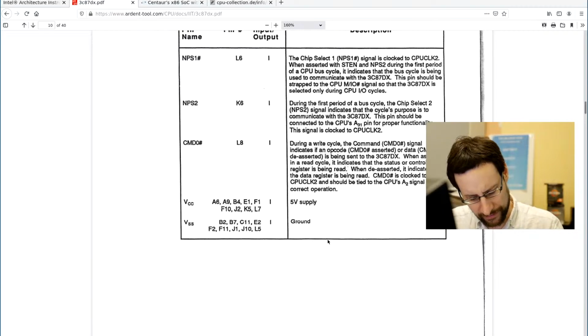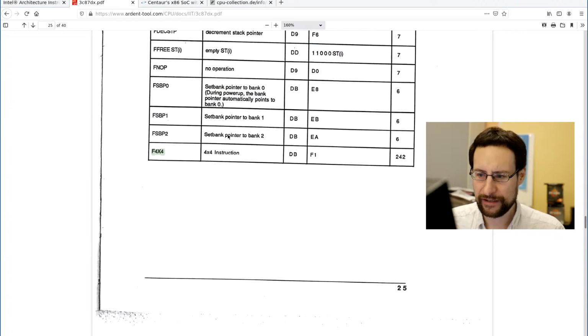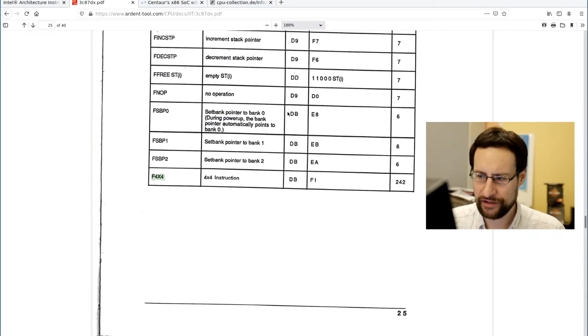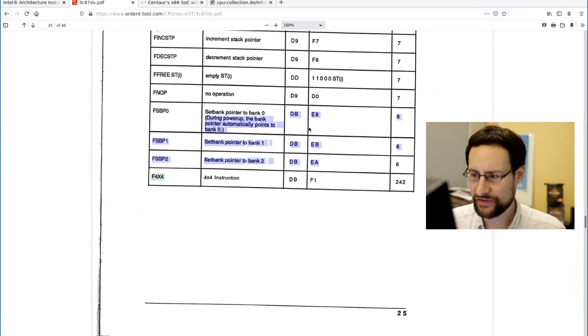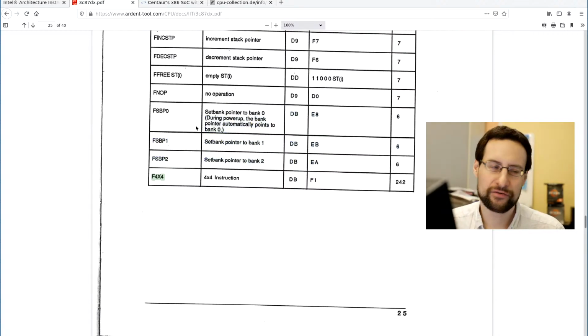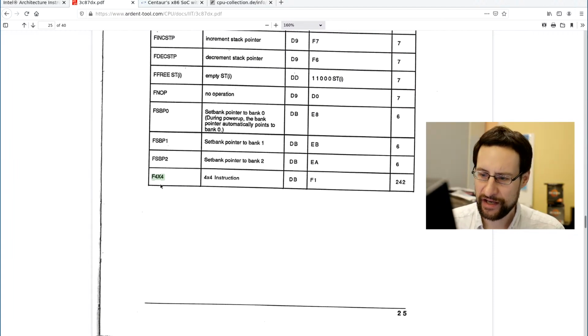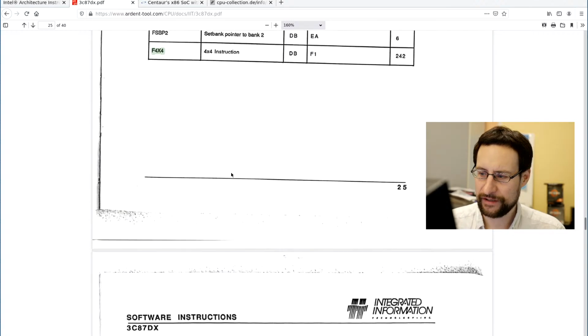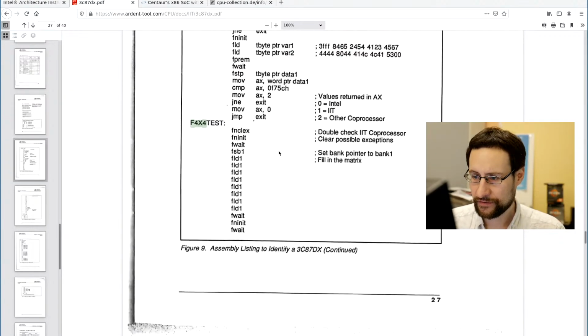And now let's take a look at the really interesting thing, 4x4 matrix multiply. So what they've done here is adding 4 custom opcodes, DB, E8, EB, EA, and F1. And the first 3 are merely used to switch the bank for your additional floating point registers. And the last one is the one and only 4x4 matrix multiply.